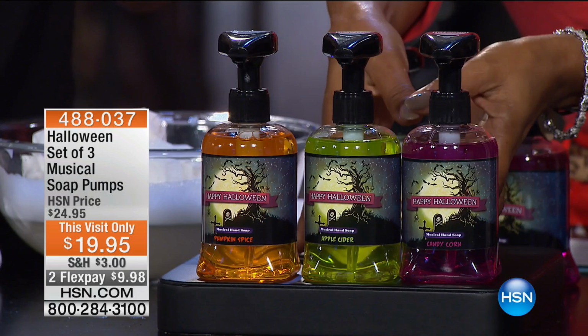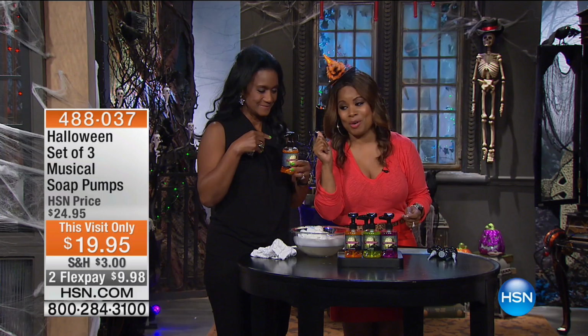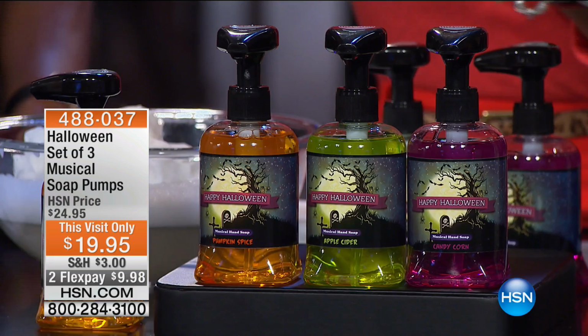Listen to this. Oh boy. The sound quality is so good. It may encourage your kids, in fact, to wash their hands a little bit more frequently just because they want to play with the soap dispensers. But fun gifts, great little hostess gifts.